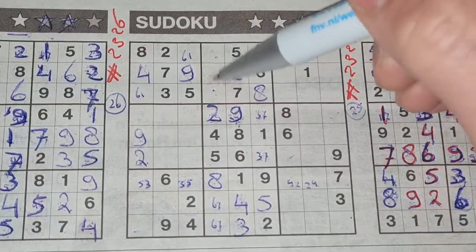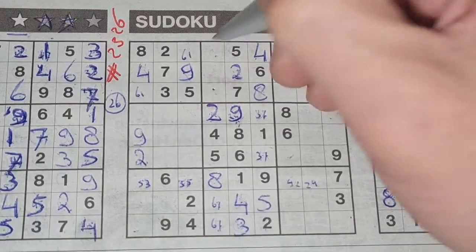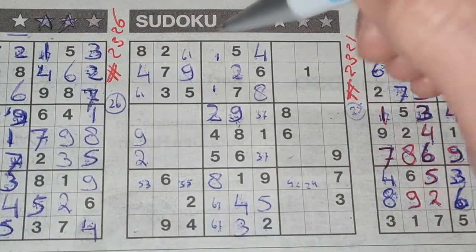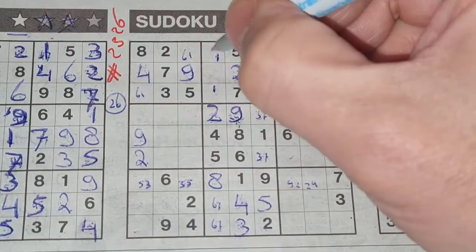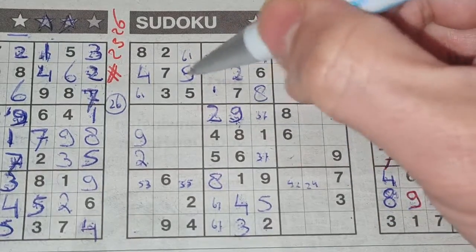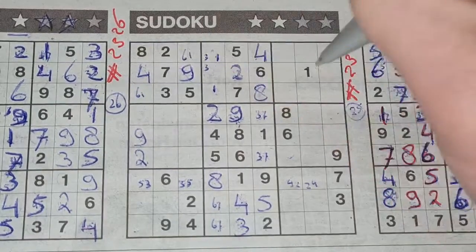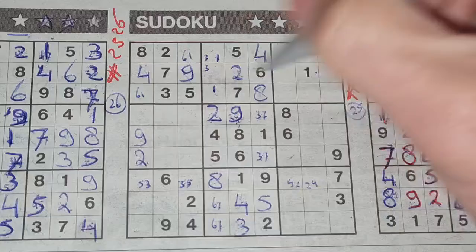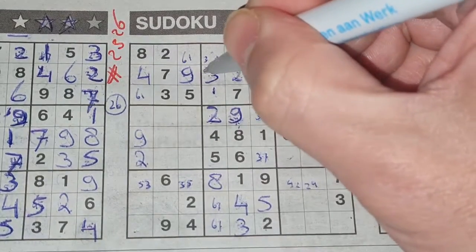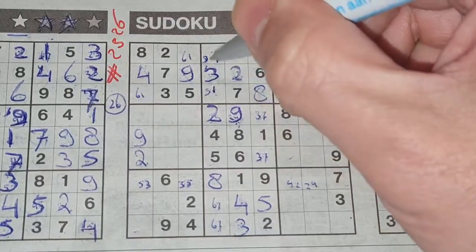How about these 3 missing numbers? The 1 is missing. We have a 1 there, so the 1 could be here, could be there. 3 is missing. We have a 3 there, so the 3 could be here, could be there. And the 9 is missing. We have a 9 here, so no 9 there. So the 9 and the 1 in the same row cannot be in this box. So this should be a 3, and the 9 and the 1 go as a pair.